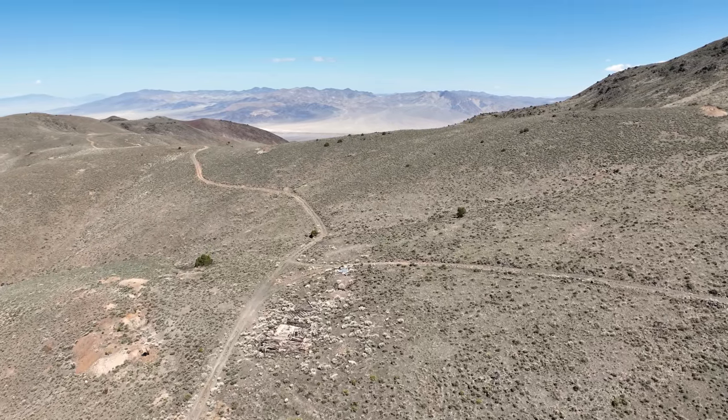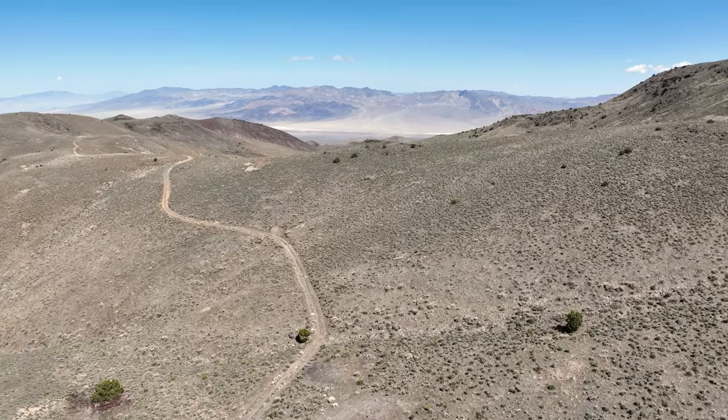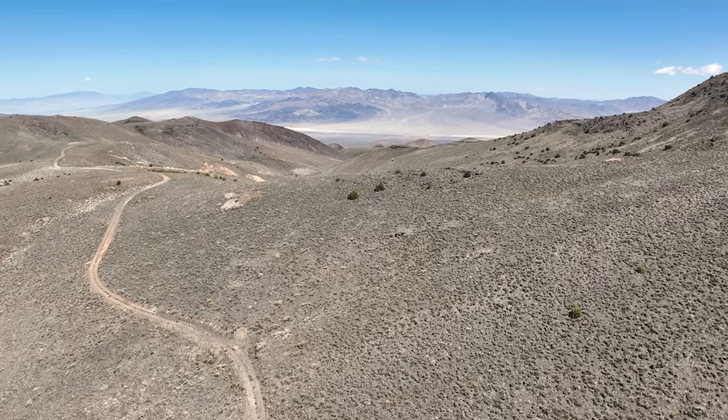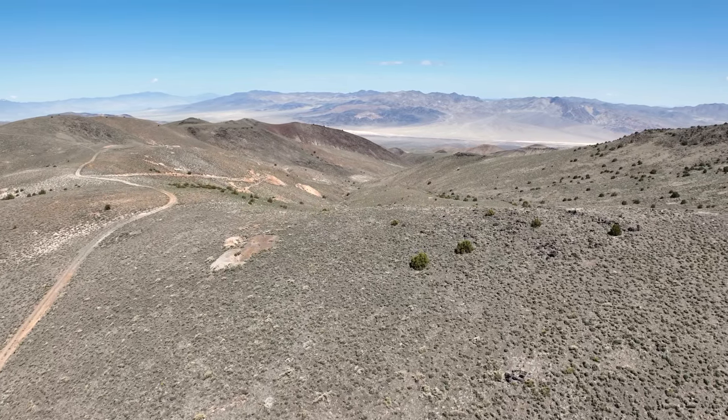Okay, now let's get back over to the mine that we're going to be doing here in just a few minutes. And as I recall, there was some kind of a building right over here. So since I have the drone in the air, let's go get a better look at that.